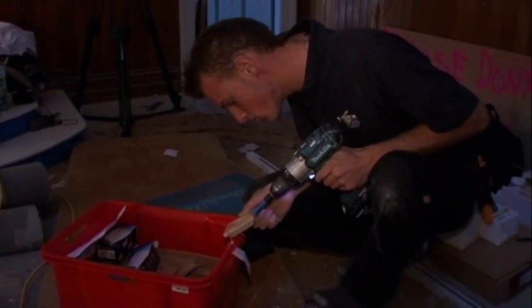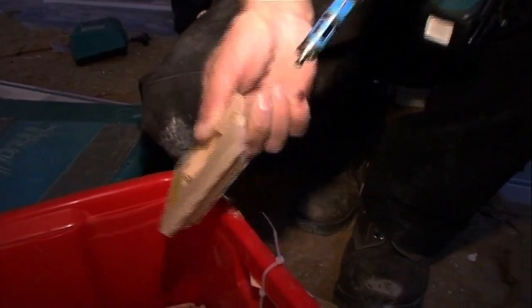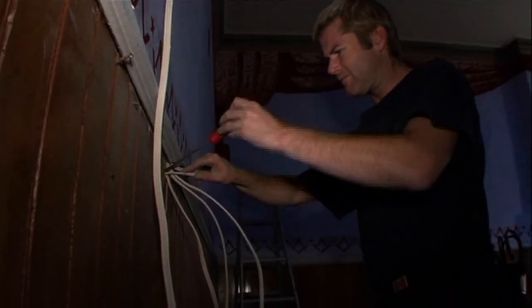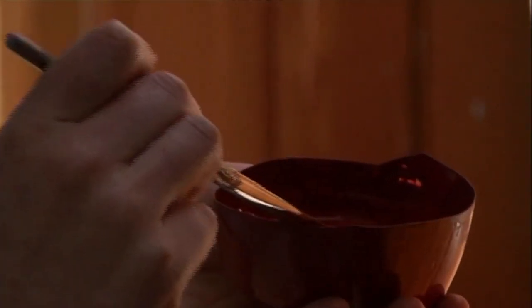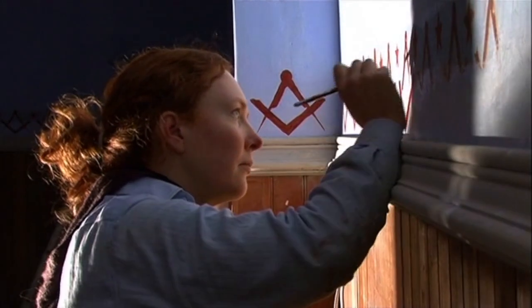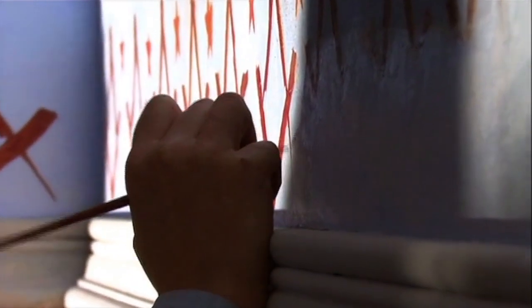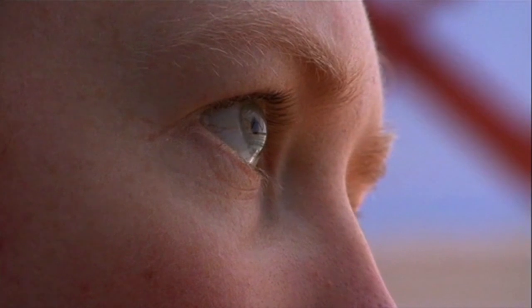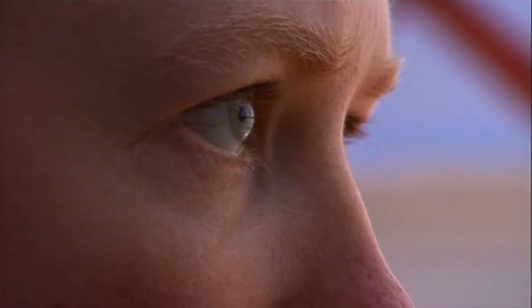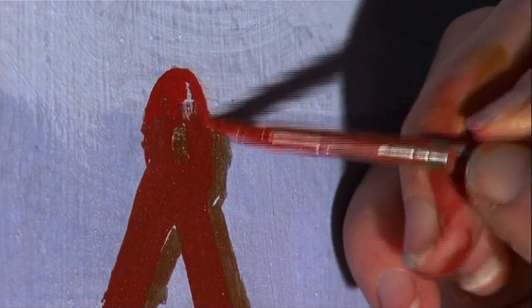Back inside, the restoration is in its final stage. A team of Sparkies is rewiring the building. All of the fittings have been carefully chosen to match the decor. With the upper walls completed and the scaffolding removed, Emir's moved on to the lower murals. While it may be easier to paint sitting down, this is repetitive work, requiring a lot of concentration.